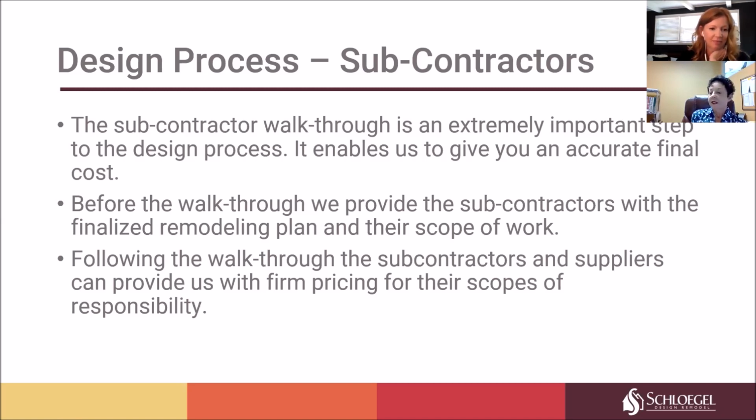Exactly. And the subcontractors may see things that we don't. I also have a project manager from the office come in. So they're looking at it from actually doing the work. I'm sort of looking at it like, hey, this is what we're going to do. They're telling us how they're going to do it. And that's what's important.